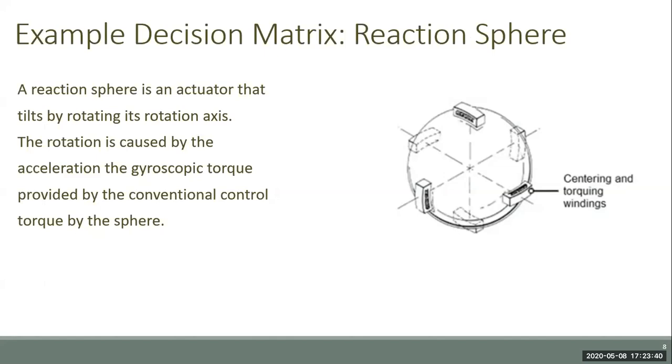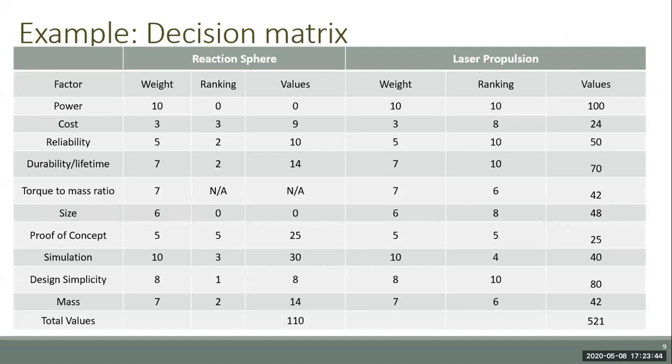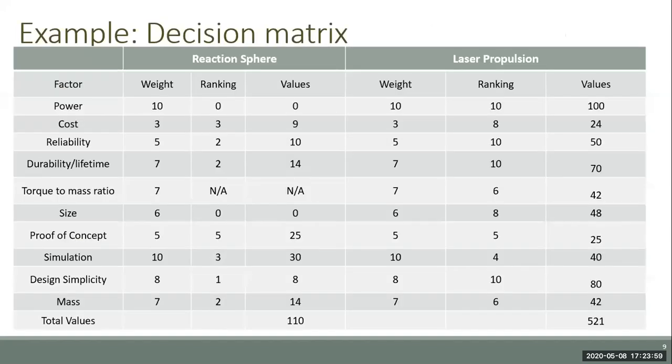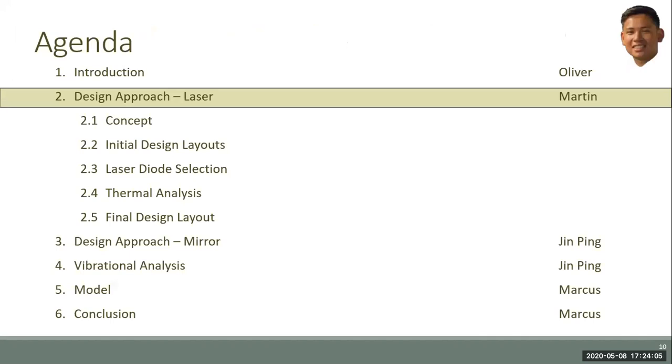Next slide, please. An example of an idea we originally had that reacts to magnetism and uses conservation of momentum to control attitude. Next slide, please. And then here's an example of the decision matrix that was used to eliminate ideas such as the reaction sphere, and leaving the laser idea to be used as the final design going forward. Since the values for this design were the highest, the laser ended up as the final design idea.